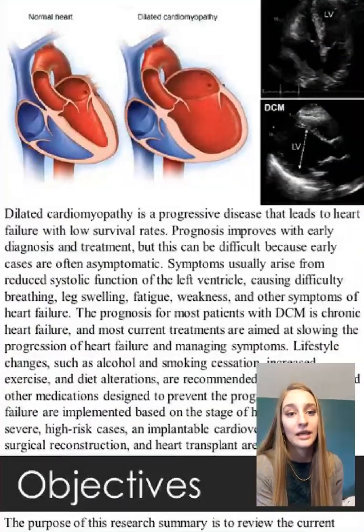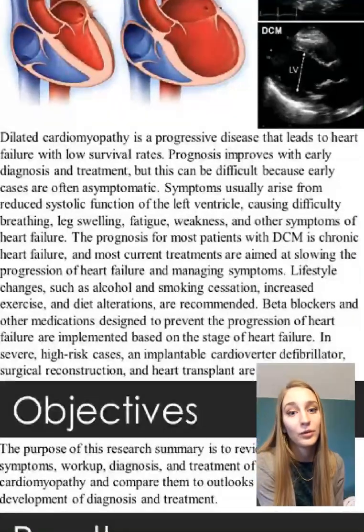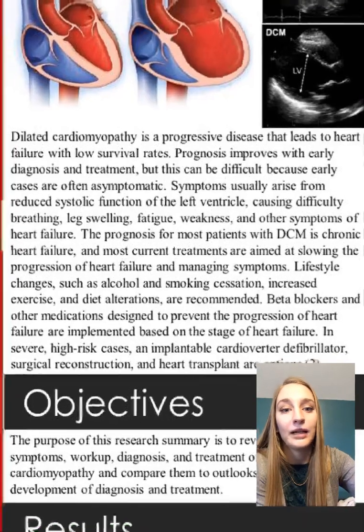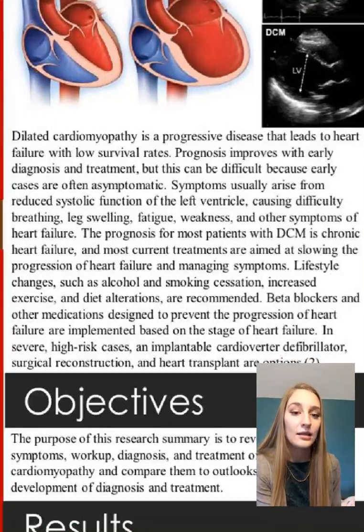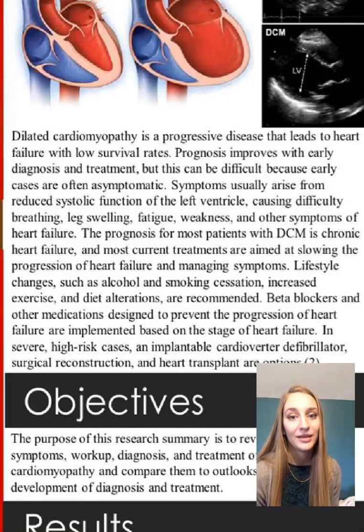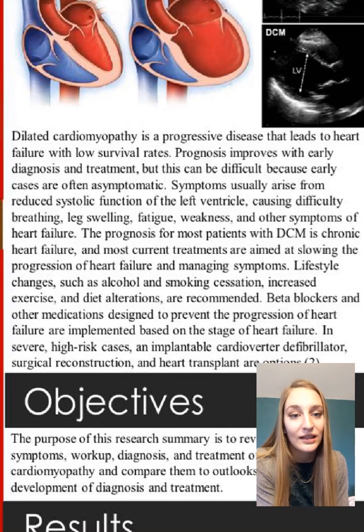Dilated cardiomyopathy is a progressive disease. It tends to lead to heart failure with pretty low survival rates. Prognosis does improve if it's diagnosed and treated early, but it can be difficult because early cases in latent periods are typically asymptomatic, and symptoms will start arising once systolic function of the left ventricle is decreasing, which can cause breathing difficulties, leg swelling, fatigue, weakness, and essentially other symptoms of heart failure.